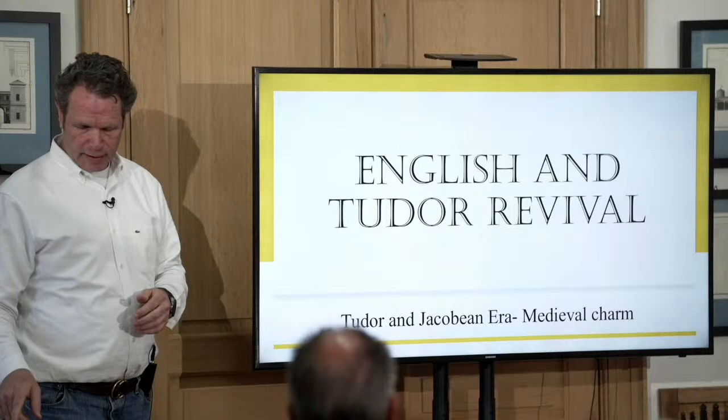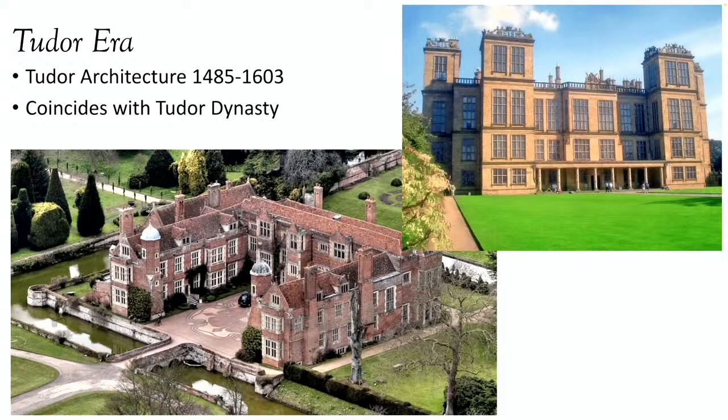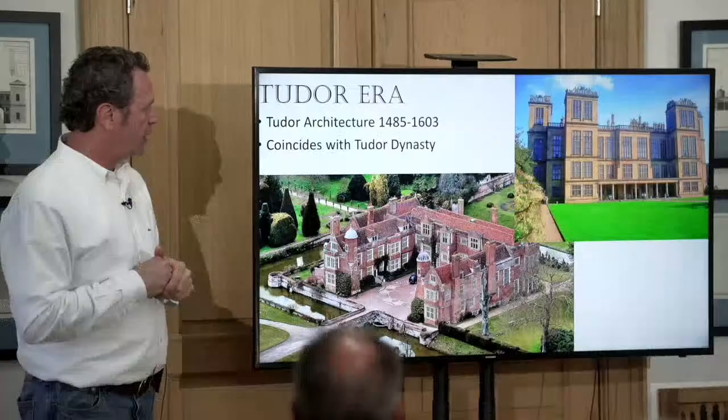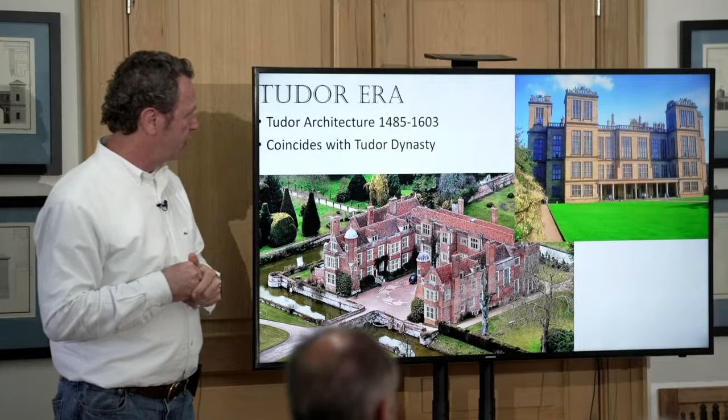Okay, so we'll start with the English and the Tudor revival. The Tudor period is 1485 to 1603. It's kind of late medieval, right before the Renaissance starts happening. The Renaissance is happening in Italy in the 1400s and 1500s, and so that classicism creeps towards England very slowly. So they've got their own stylings and their own details that are part of this Tudor period.